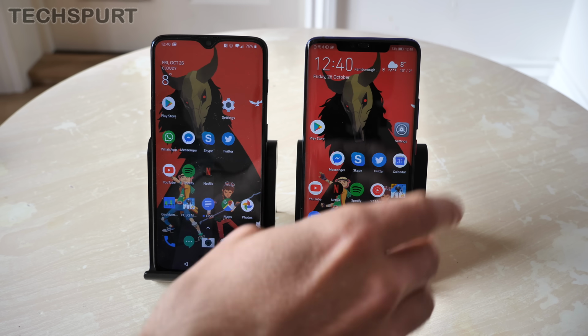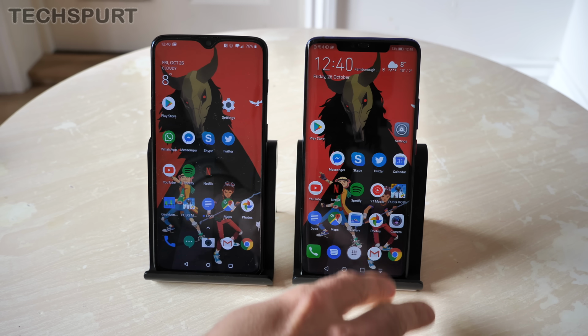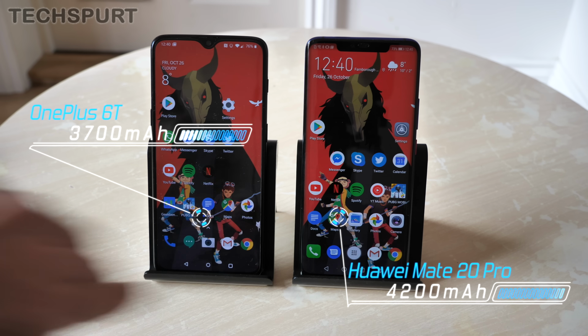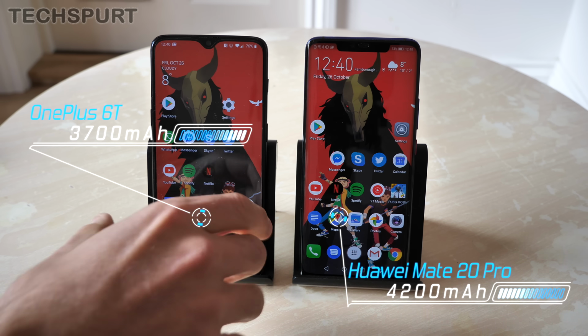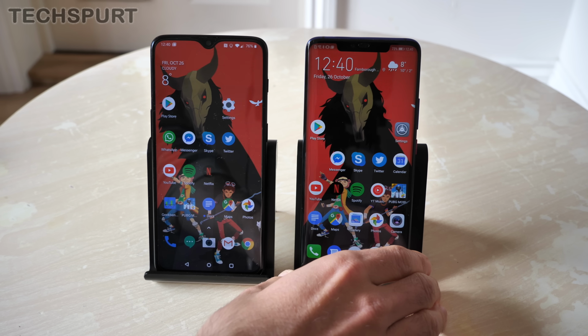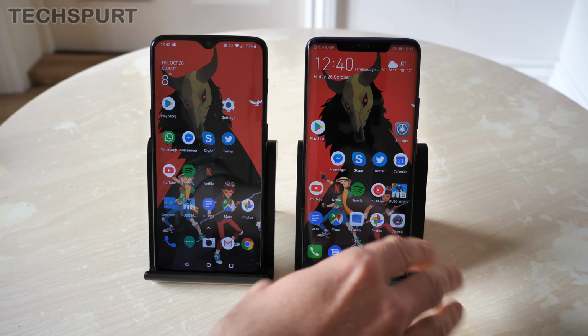As for battery life though, the Huawei Mate 20 Pro is definitely the superior device. It's got a larger battery, 4,200 milliamps, absolutely massive. That's compared with the OnePlus 6T's 3,700 milliamps, still very sizable indeed. But we'll find that with the Mate 20 Pro we easily get sort of a day and a half of life, even with pretty intensive use.